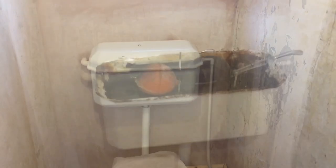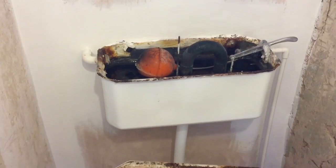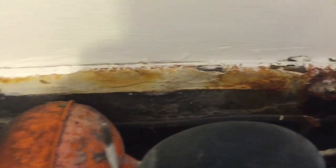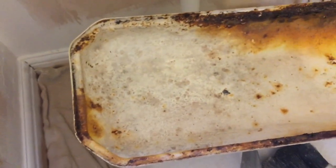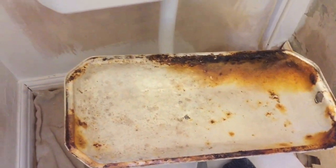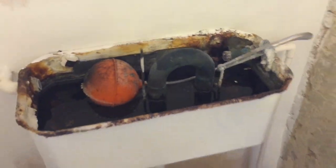So I'd add this to the video. When you've got these old tin cisterns that go to these toilets, this is what you need to think about: what is going to happen to it over the years. See, that's all rusting. It's not gonna last forever. And that's the lid there, look. I think I better get a few coats of oil-based undercoat on that, don't you?